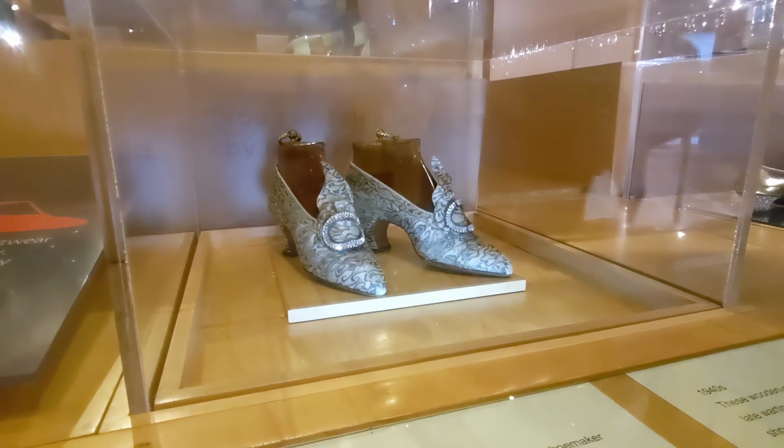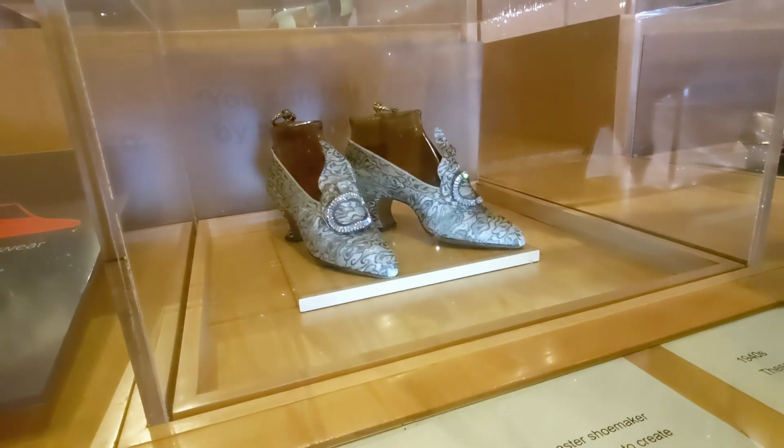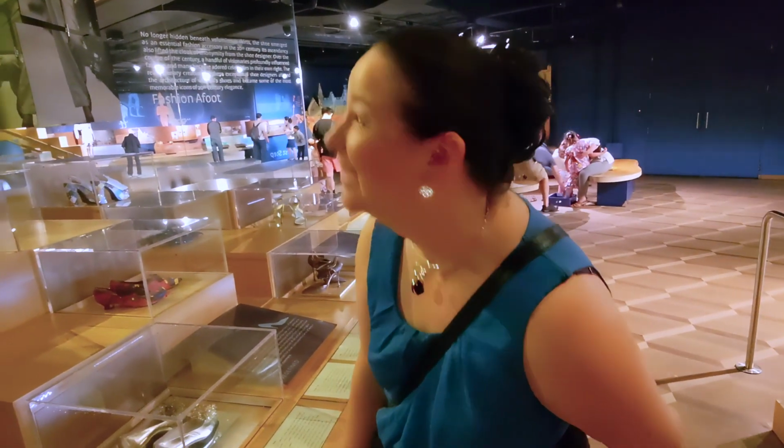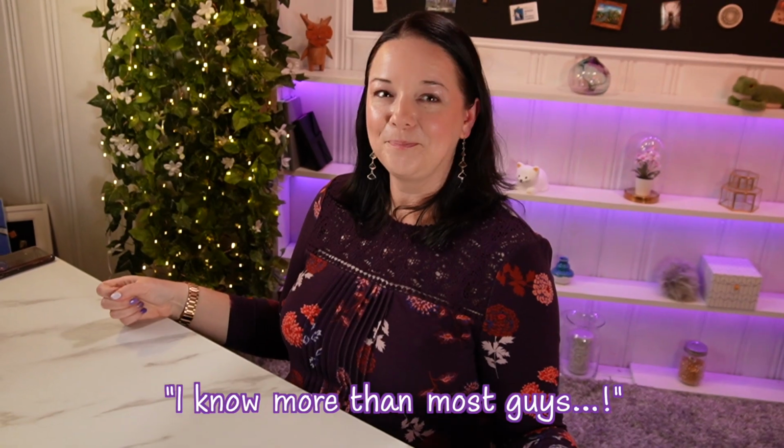We found a pair of shoes, and you forgot the name of the designer. This reminds me of, what is it, Manolo Blahniks? Or those fancy shoes we saw. Even I know, and I'm not a shoe person. James doesn't know shoe designers. It's not really his thing. I know more than most guys. And some of his attempts to remember and say their names, it's pretty fun.